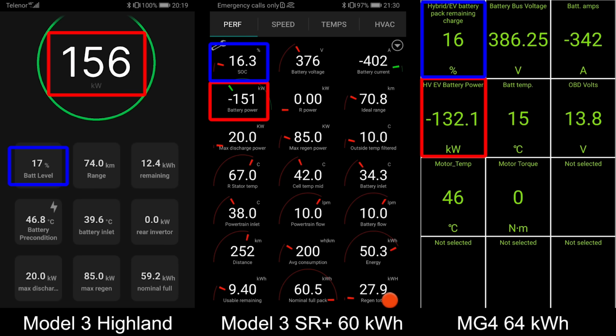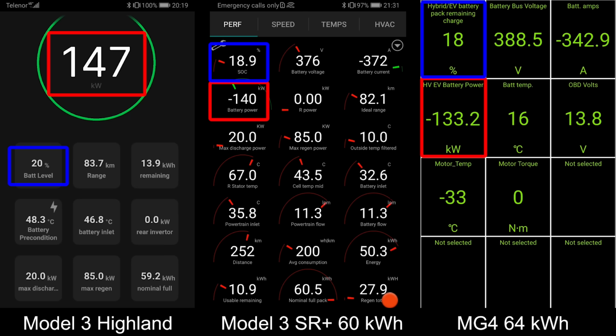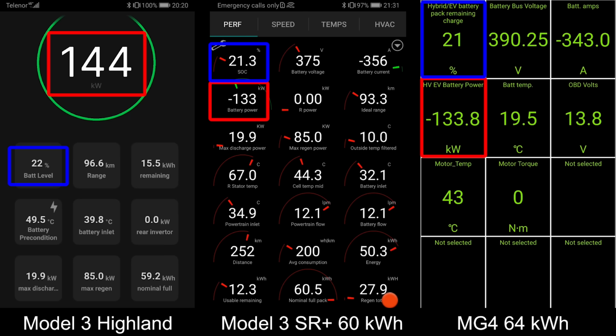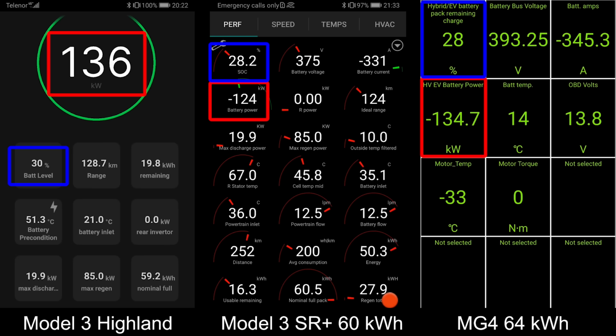But you see that the Highland hits a slightly higher speed than the SR Plus. I'm not sure why. And the MG4, you guys know it. It has really awesome charging speed, a flat charging curve, but it doesn't hit 170 kilowatt, unlike the Teslas. But at least when we compare the two Teslas, it could seem like the Highland has a slight increase in charging speed. We're going to look afterwards at the charging curve. But the MG4 is just kind of flat-ish at 135 kilowatt.